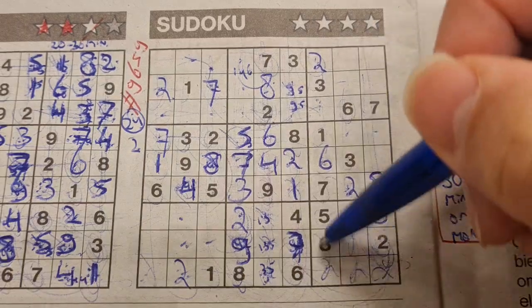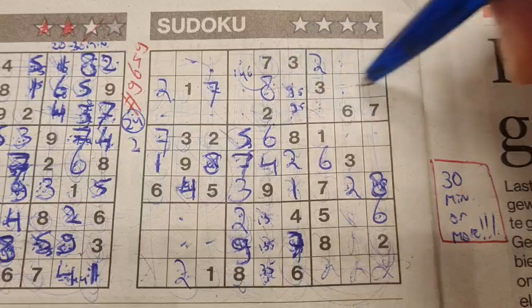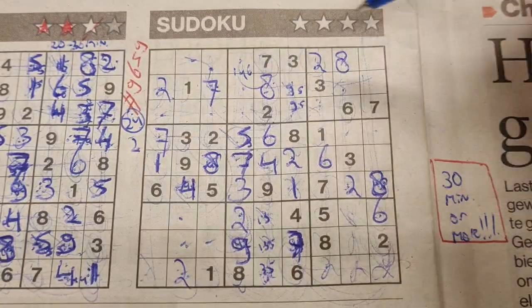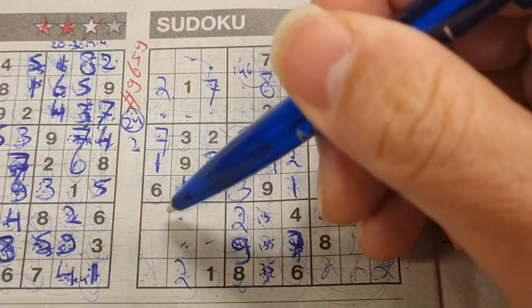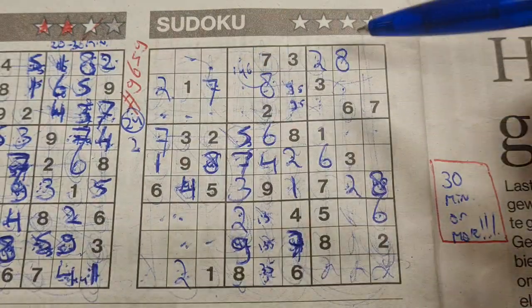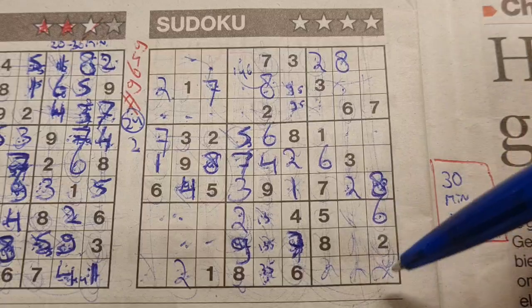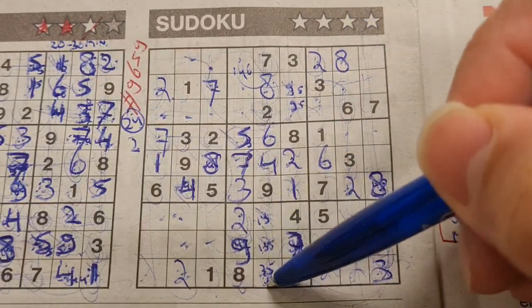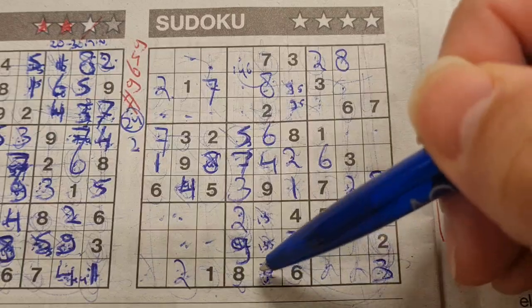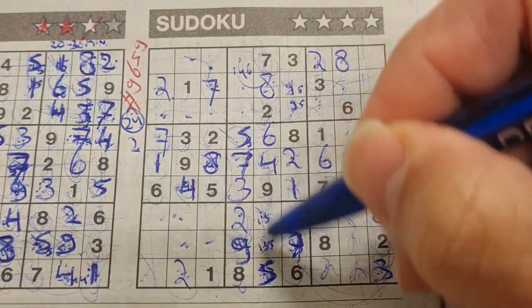8 in the last column, 8 in that column, so the column 3, now only 2 places left, 8 should be here or there. We have 8 in the second row, no 8 there, 8 should be there. Okay. 3 in this column, 3 in the column next, so the last column, now only place left for 3 should be there. 1, 3 and a 5, we have a 1 and a 3. So one digit left should be the 5. So the 1 and 3 are left.